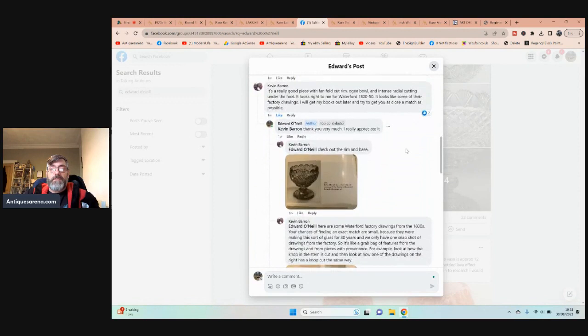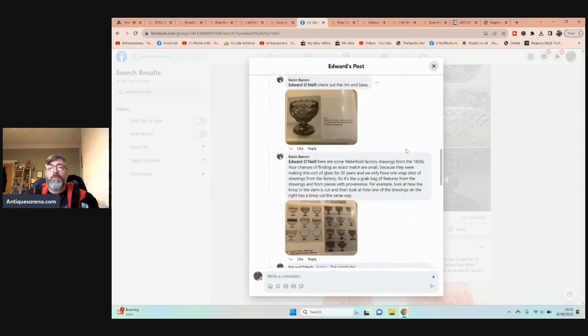Anyway, one very, very nice gentleman, Kevin Barron, came in. It's a really good piece with a fan fold, cut rim, OG bowl, intense radial cut in under the foot. Looks right to me for Waterford from 1820 to 1850. And not only that, he goes in to his books and pulls out all the factory drawings to find examples for me. Apparently they were doing these for 30 years, and there are slight variations. They only had a rough design and then they just finished them how they liked. But he found them in the book, done all the work, and I was really, really grateful to him. So he confirmed what it was for me.